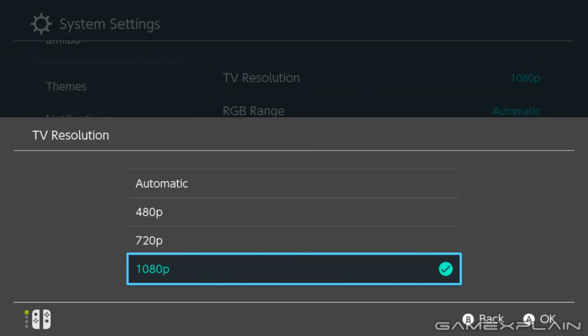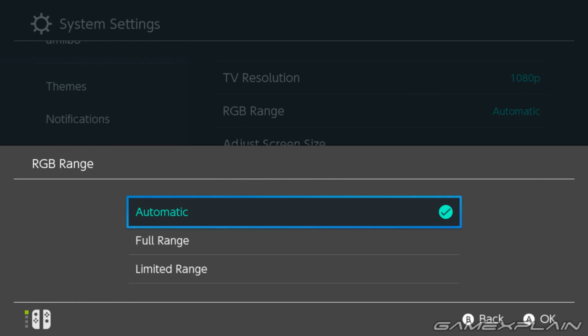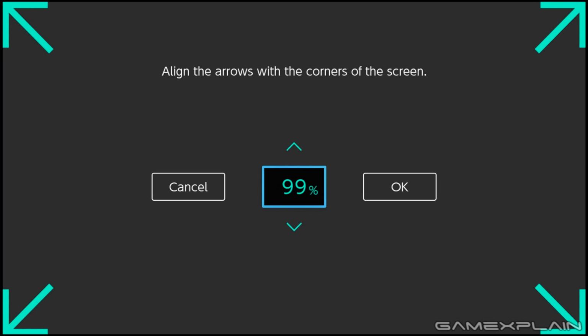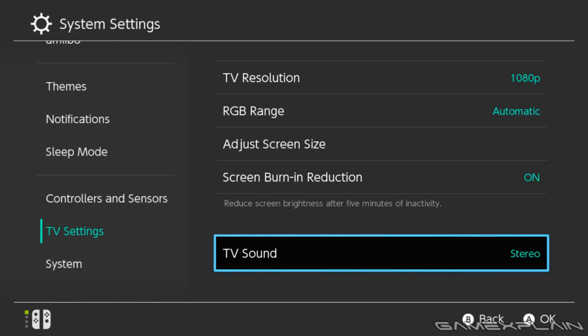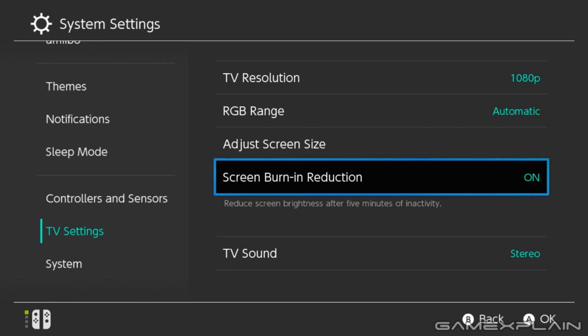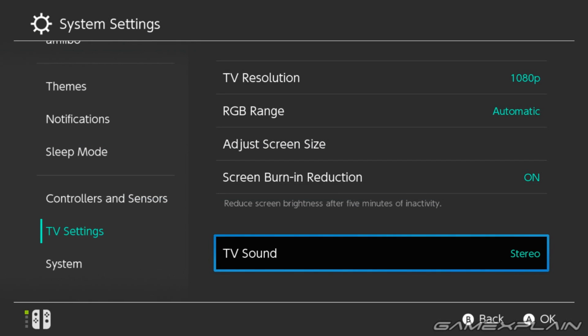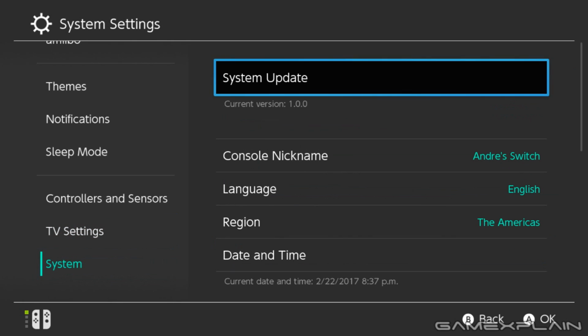Alright, then we have TV settings. So we have TV resolution. You have all the main ones here, including automatic. RGB range between full, limited, and automatic. You can adjust the screen size in case it doesn't quite fit on your TV. You can turn on screen burn-in reduction, so it automatically dims the screen after 5 minutes. Change the sound between stereo, mono, or surround for the TV. And yeah, so let's go and move on to system.